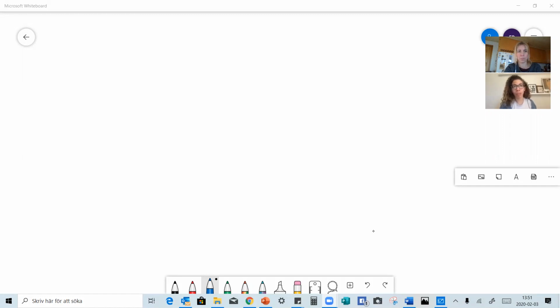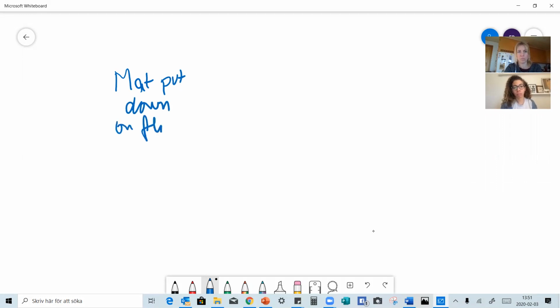I put down my station and my dog goes to be on the station. Mat put down on floor. And when you put the mat down, you end up with the dog going to the station. Yes. And at the current level with your own dogs, they go to the mat. Do they do something when they get there, or do you do something?